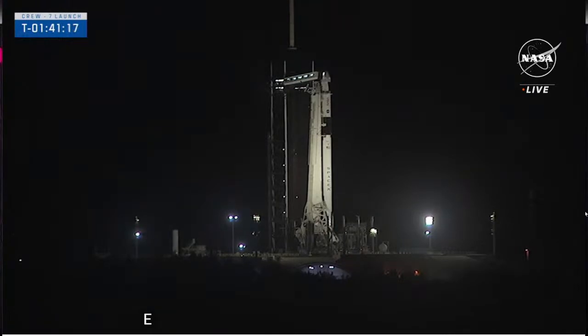We're 1 hour and 41 minutes and counting until liftoff, and as we look at the pad and think about traveling to the International Space Station, we talked about the crew and how they'll be performing many groundbreaking science experiments. Let's take a closer look now at some of that science they'll be doing.